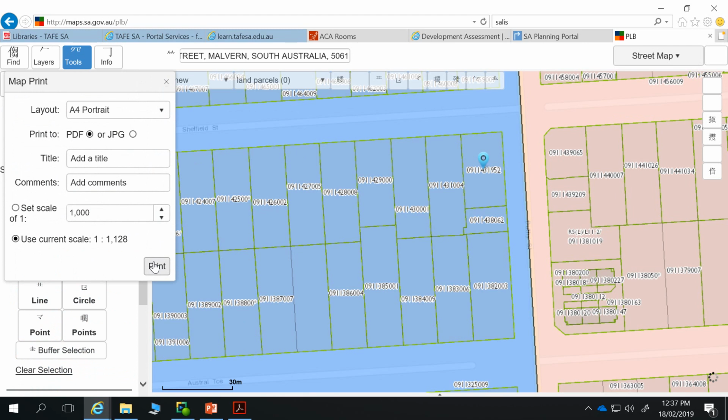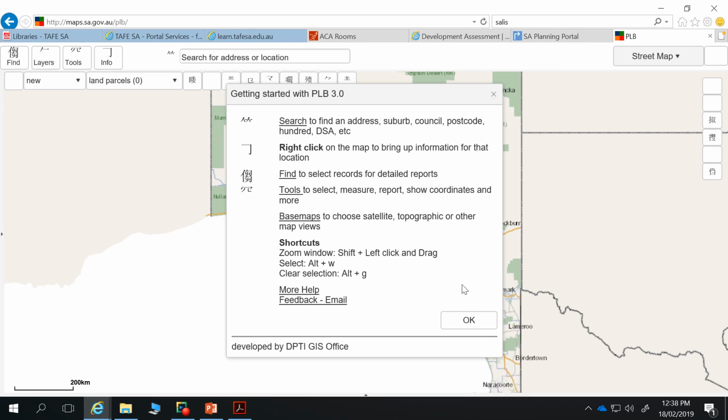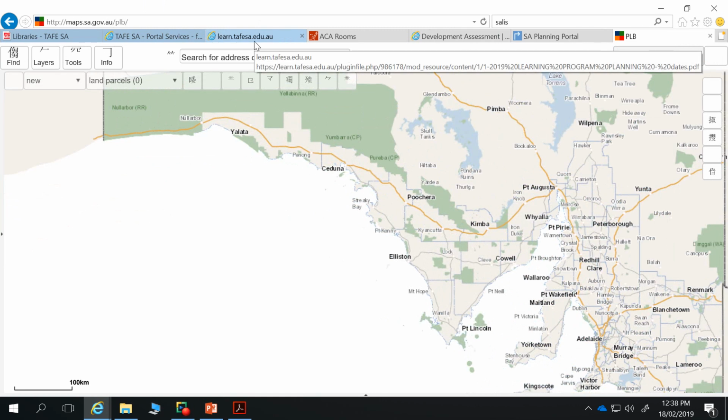Now this is the feature which has been diminished since last semester. Internet Explorer blocked a pop-up from there. Okay, I'll allow that. This is the feature which has been diminished since last semester. Last semester you were able to select various different things. Okay, well, unfortunately, we lost our bit of land there.